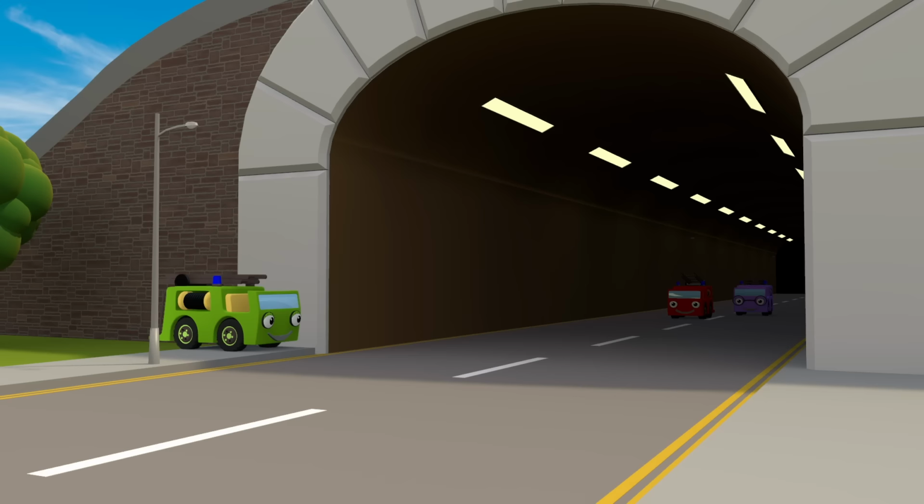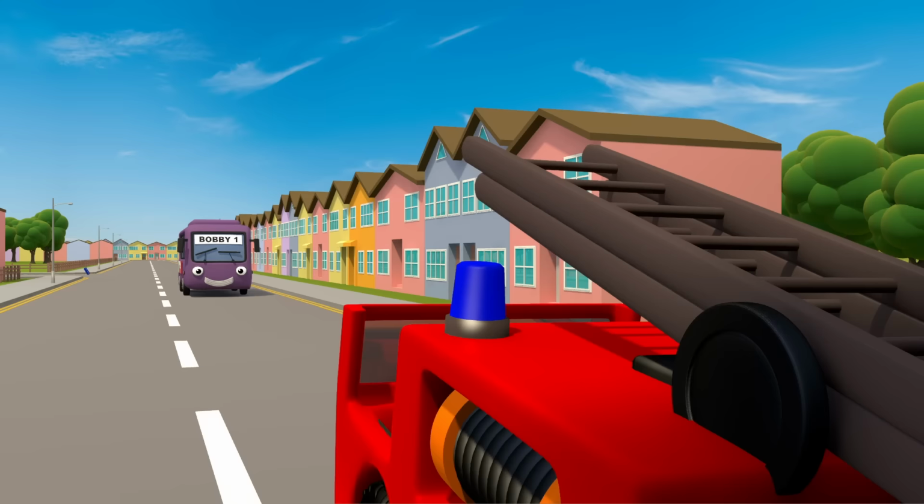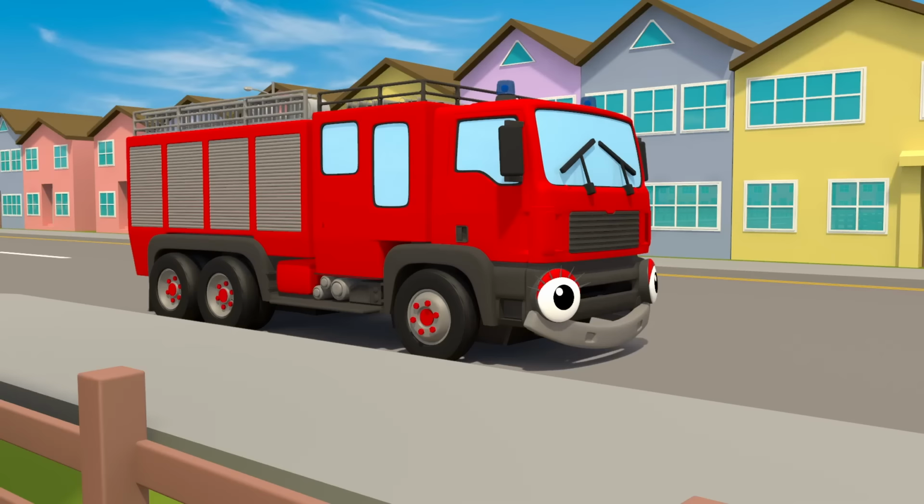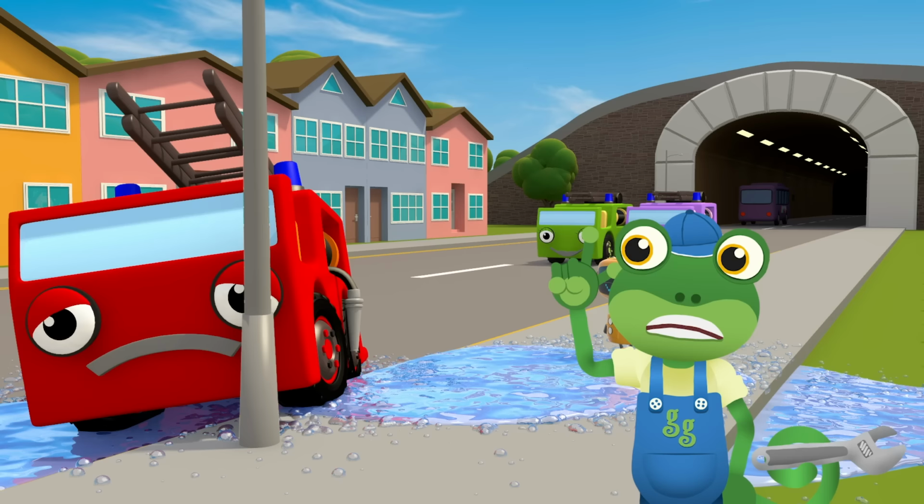Three little fire trucks playing hide and seek. One spun round and sprung a leak. Mummy called Gecko and Gecko said, "No more fire trucks playing hide and seek."